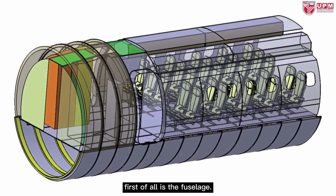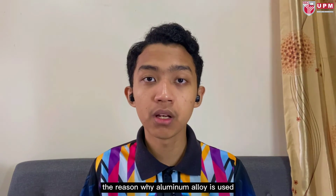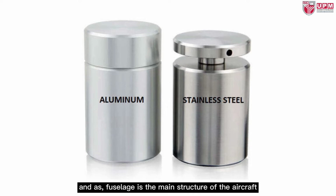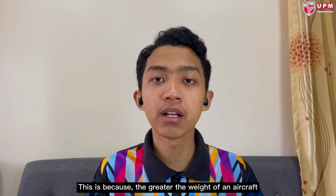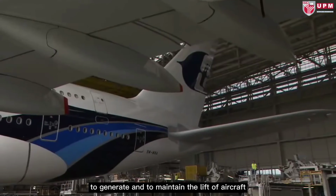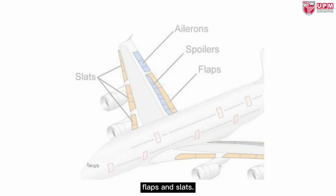First of all is the fuselage. It is usually made from a combination of aluminum alloys. The reason why aluminum alloy is used for the fuselage is that aluminum alone is lightweight. Aluminum alloy is 3 times lighter than steel, and as the fuselage is the main structure of the aircraft, it needs to be as light as possible. This is because the greater the weight of an aircraft, the greater the power required to generate and maintain the lift of the aircraft. Next, we have the wings, flaps and slats.